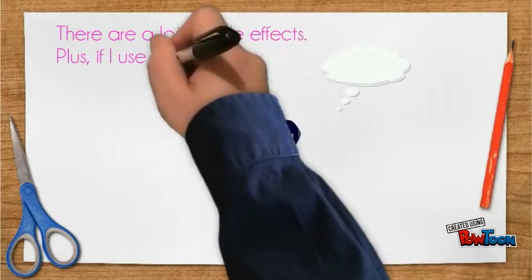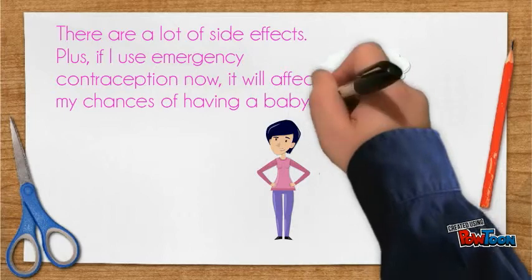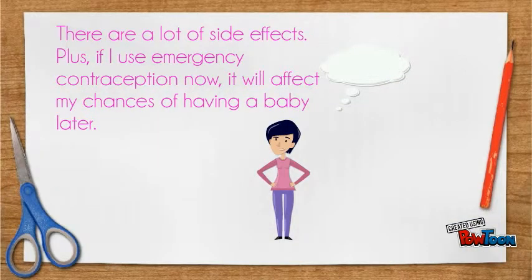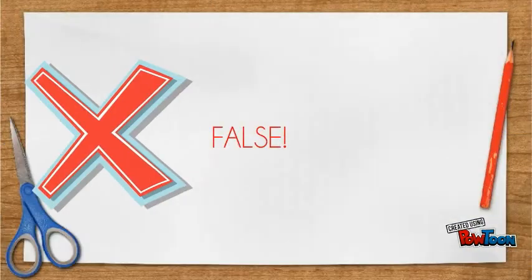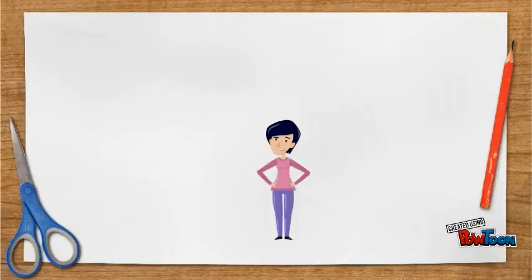I heard that there are terrible side effects, and that if I take emergency contraception now, it will mess up my chances of having a baby in the future. Again, false. Other than brief side effects such as nausea and dizziness that last a couple of days, there are no long-term side effects of taking emergency contraception. It has never been found to cause any problems with future pregnancies.